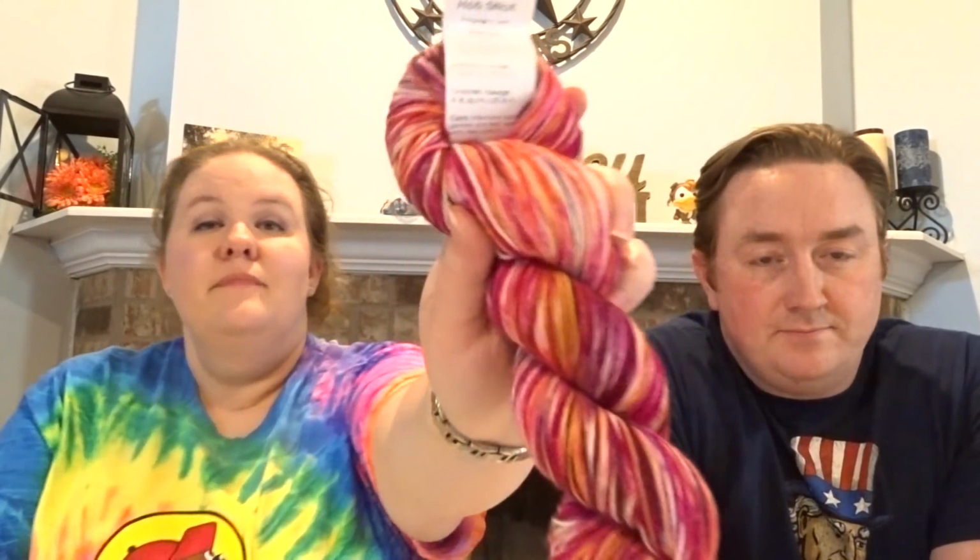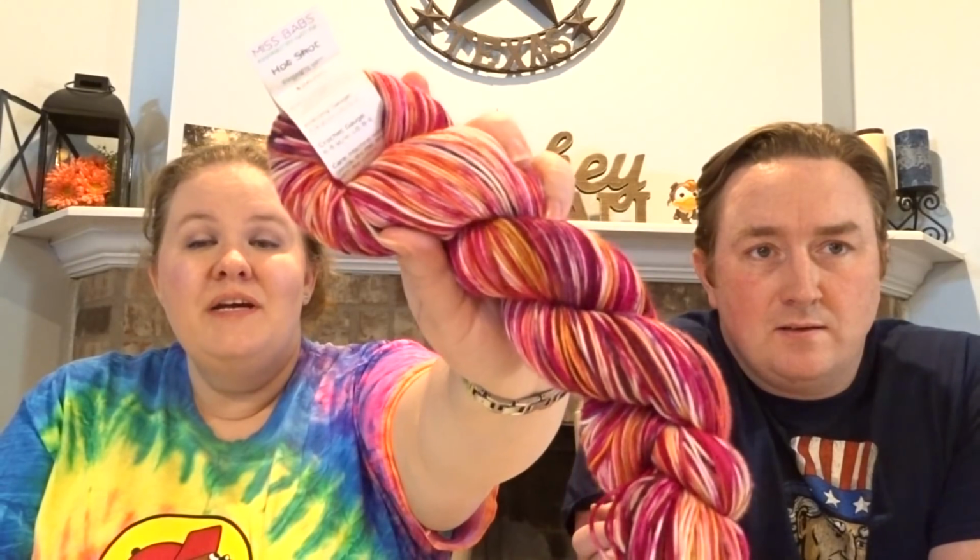I am going to give away a Miss Babs. I love this colorway, but I don't think that I will ever knit it. The colorway is Blooming Pansies. It's on our Hot Shot base, fingering weight, 80% superwash merino, 20% nylon, 400 yards. But I already have a lot of things knit in this color because when I first started knitting, these were the colors I gravitated towards. I have a lot of this pinky purple color.